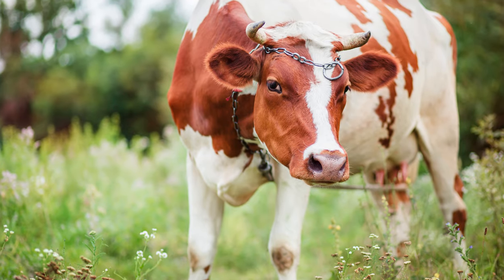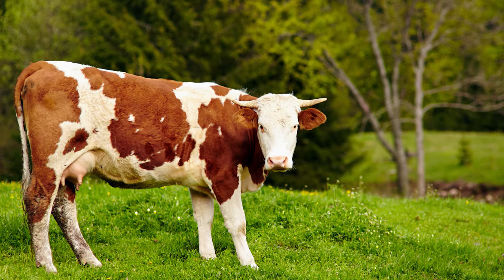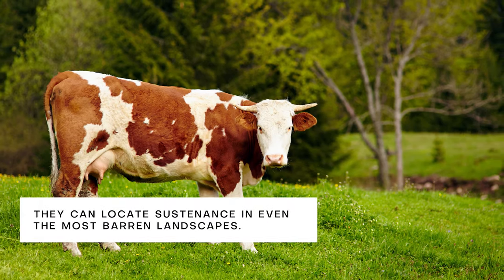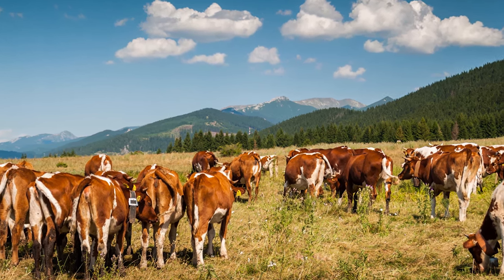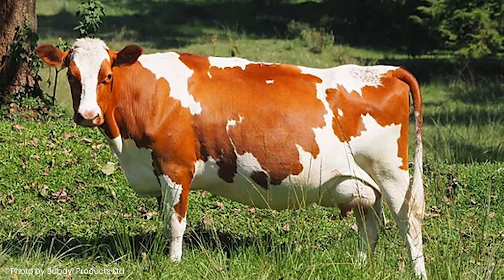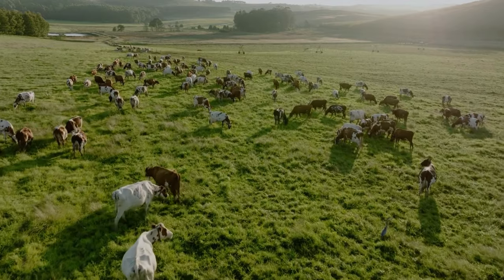Their foraging capabilities are just as valuable as their high production. Ayrshires just know how and where to find their food. They can locate sustenance in even the most barren landscapes. If you can supply them with ample pastures, there won't be much need for added feed. They can take care of themselves just fine if they have the space to seek out their own food. The reduction in feed and medical costs alone can make them worth your while.